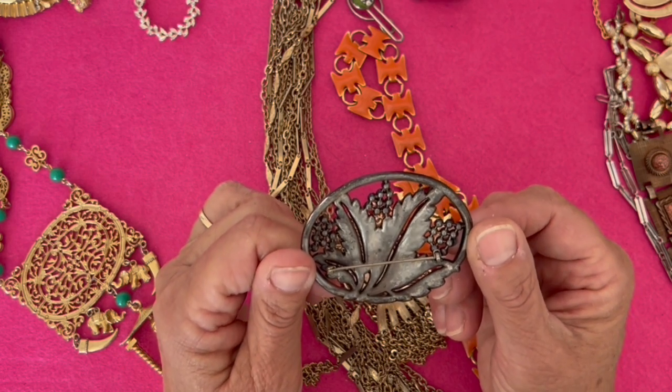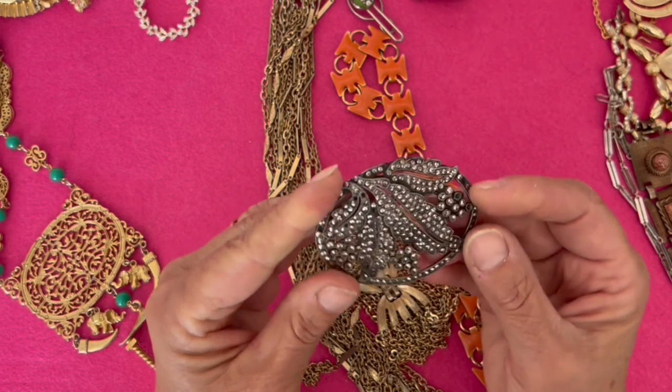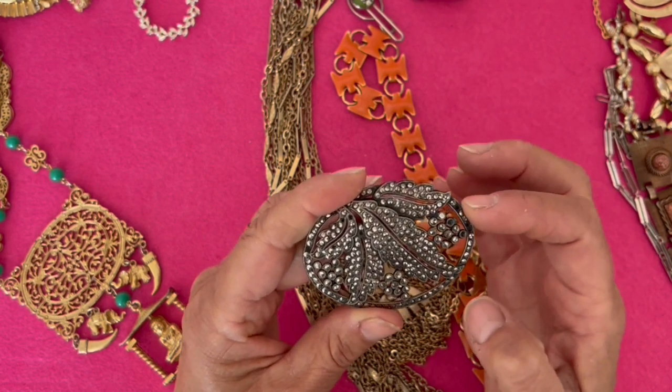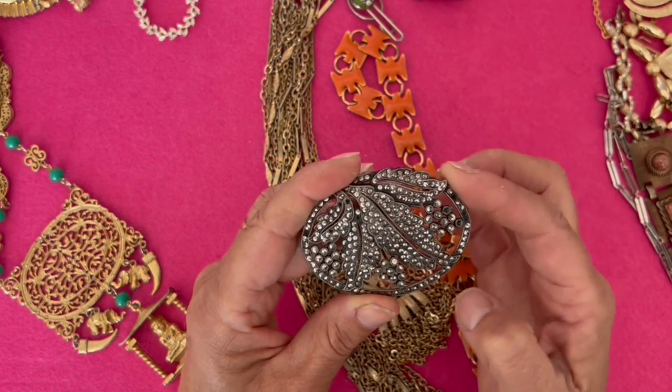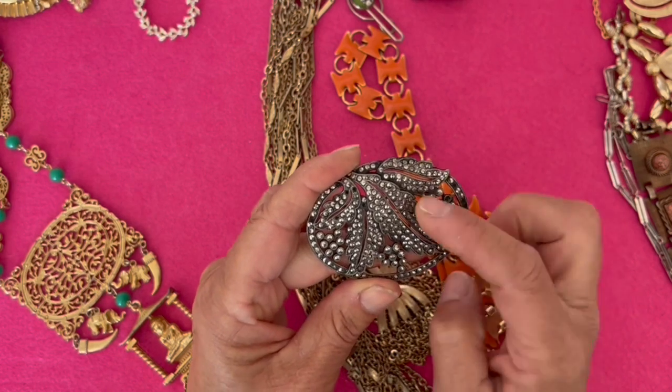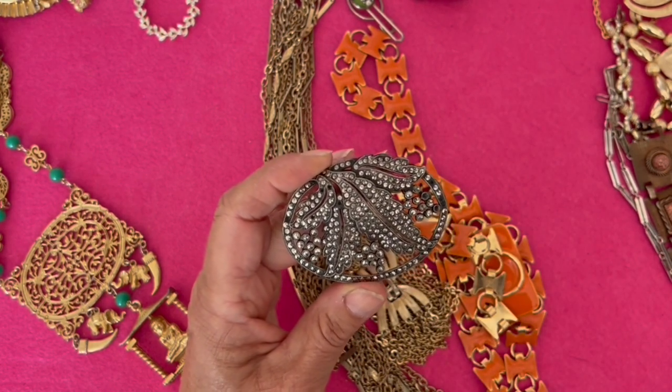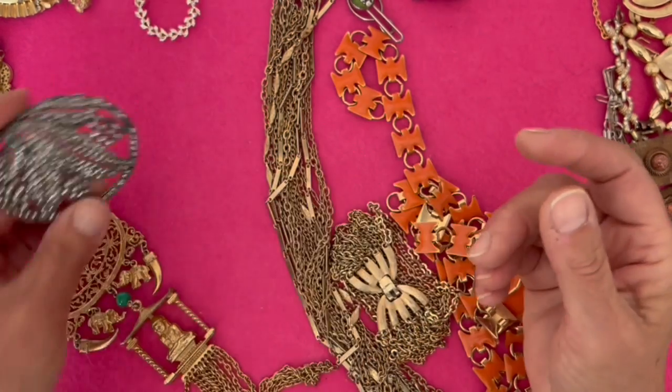I think it's just a pot metal, and it's older. It's got marcasites. It is missing a couple of marcasites, so I'll see if I have those marcasites. If I don't have those marcasites, I might end up using this as a donor piece for other pieces that are missing marcasites. Boy, how many times can I say marcasite?